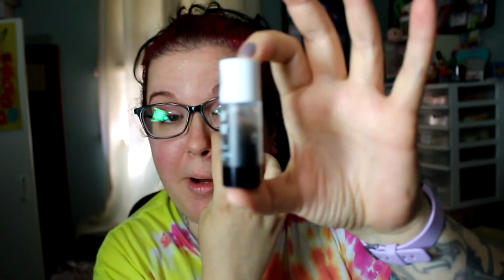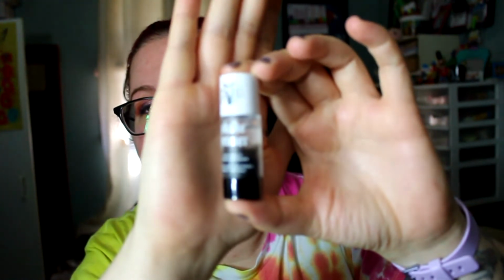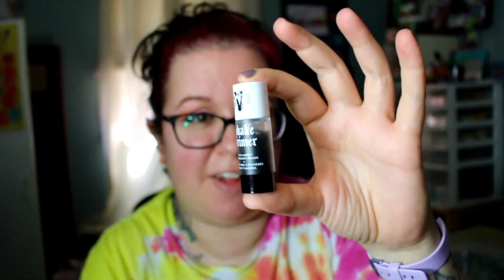It's 0.17 ounces, so it's a tiny little bottle, as you can see. I mean, it's not even as big as my hand, but you only need the tiniest bit, so I don't feel too bad about the size because this is going to last a long time. I just don't like that you gotta shake it, and then put some on your eye, and then shake it again because it separates, and if it separates, it's not going to work as well, obviously.